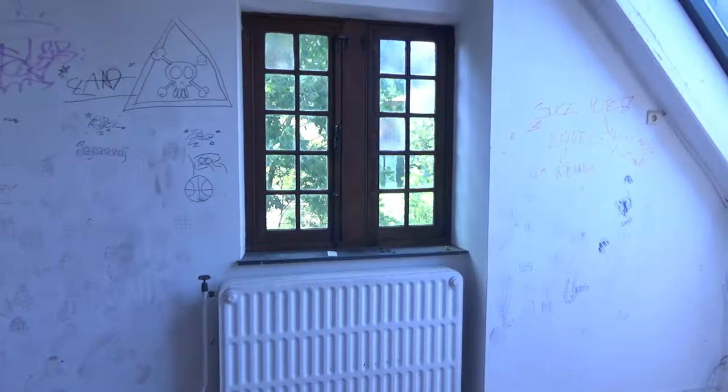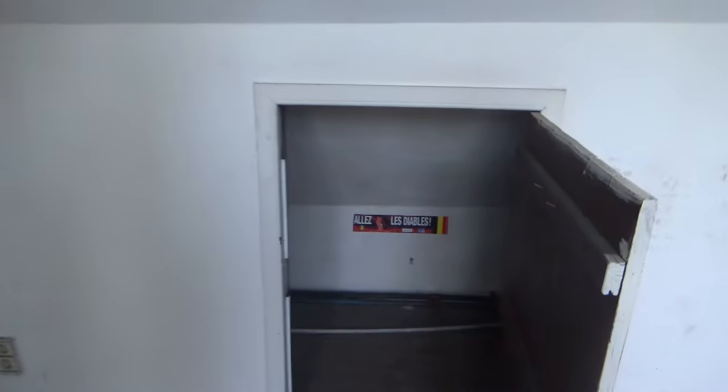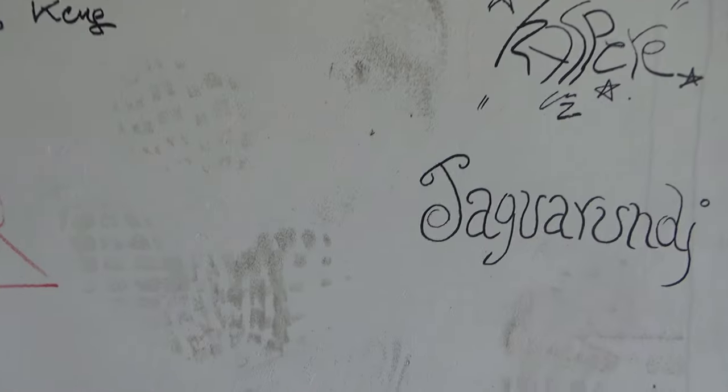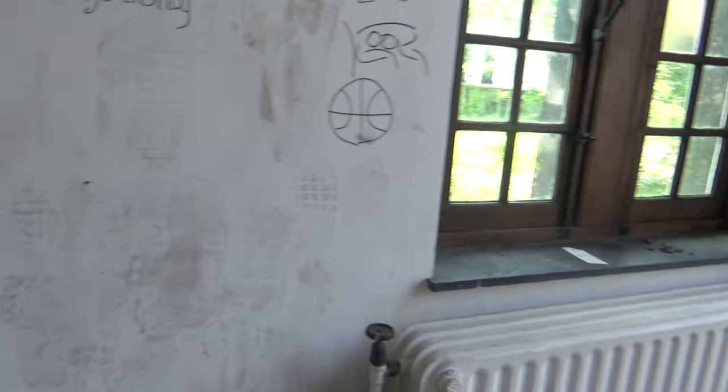Happy dog. Oh my god. Oh, stop. Oh, it was like damn somebody. Ah, the attic. With some tape. Man, what the fuck? Look at all the shoe prints. What the fuck are people doing here?